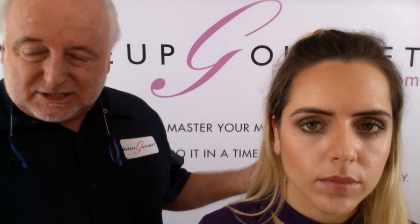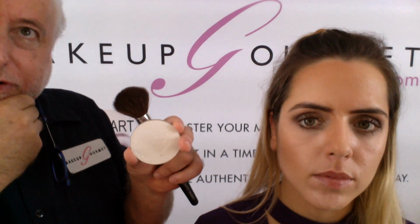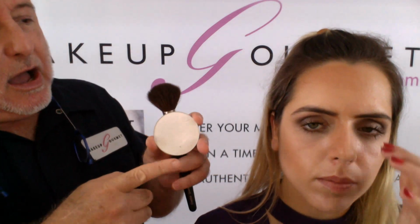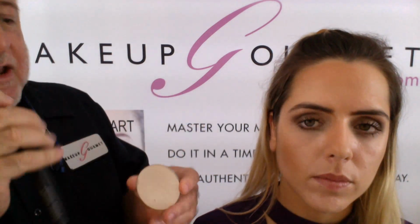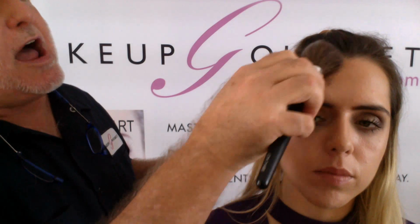But right now, I don't want to put pigment on her skin. Not because of its color, but because the pigment molecule is bigger than the powder molecule. Now, this powder has no pigment, right? It's just powder. It's what we use for high definition. I showed this in my airbrush episode. So this is what I want to use to set the contour because it's just going to dry it.